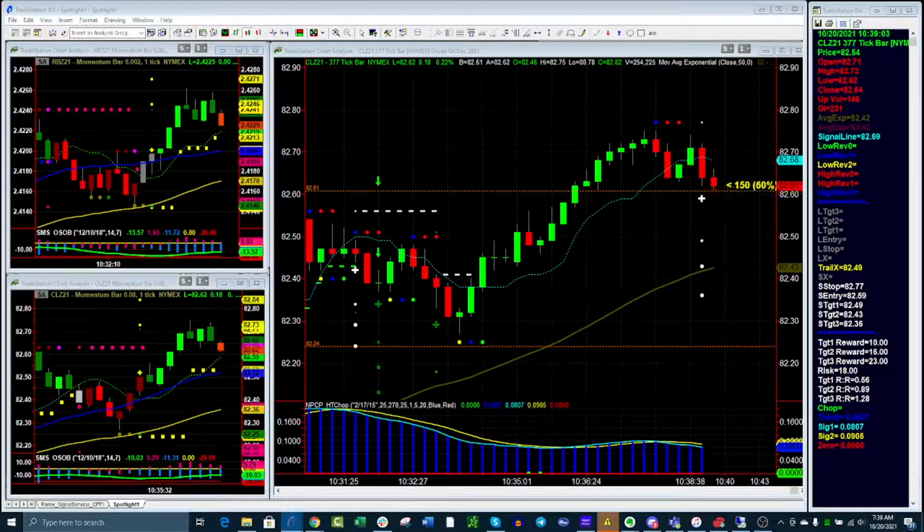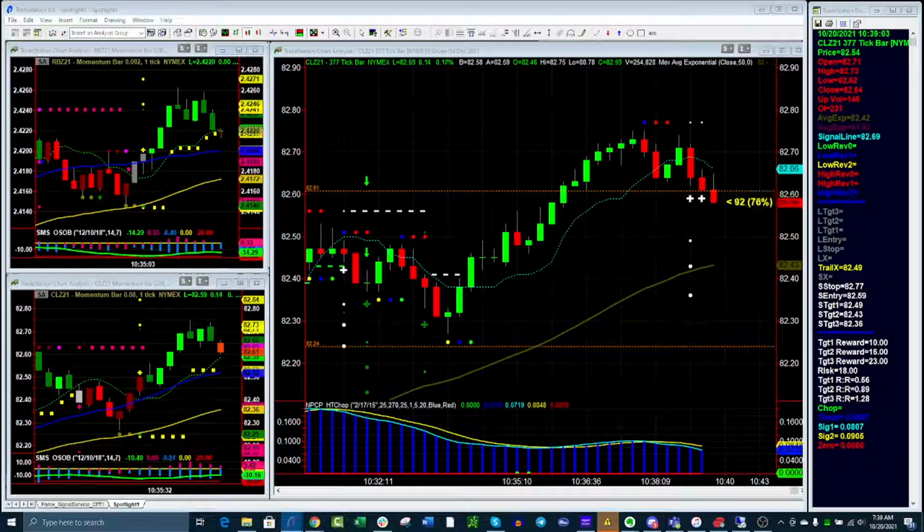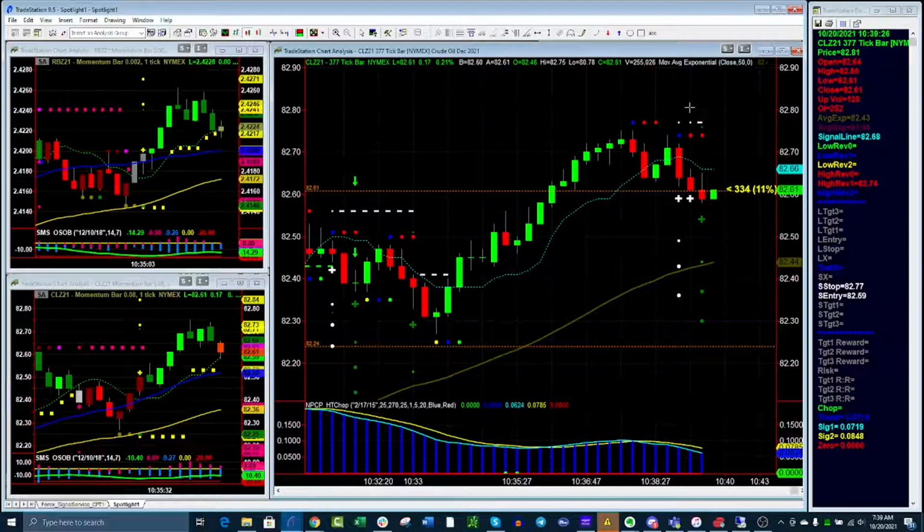And that is targeting 43, and the stop is at 77. And it did just get filled. Money management on this trade is at 49, target 1. So hopefully we have a little better luck here.